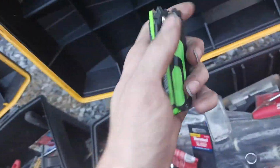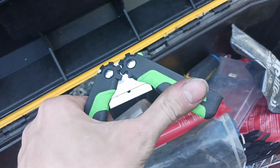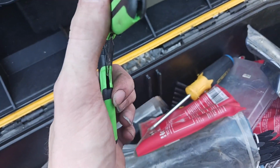So what I'm going to do, first thing, is I'm going to get this open, because I'm going to use this to cut the hose. You want to cut the hose clean. You don't want a bunch of tears. You don't want to deform the hose. You don't want to destroy it.